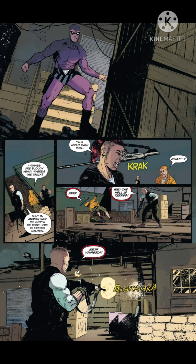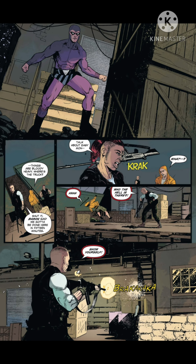In the next page, you'll get to see the Phantom. He appears with some crates on the right of him, and he's about to show the bad guys what hell is like. In the first panel, a guard says, "Things are bloody heavy. Where's the truck? Shut it. The Baron said we gotta be done here in 15 minutes. Talk about easy money." What? And then he gets pushed over.